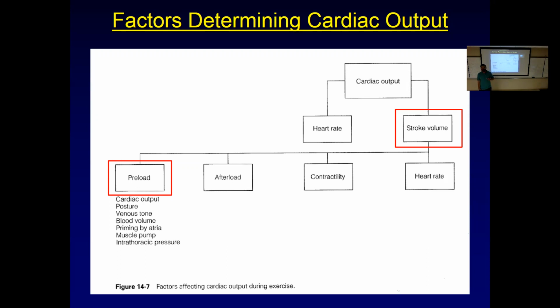Preload is how much blood gets into the left ventricle while it is filling up, right before it contracts. So if I can make preload go up, I can make stroke volume go up. If something makes preload go down, stroke volume will go down. And as stroke volume changes, so will cardiac output. So let's make a list of things that may play some role in altering preload.